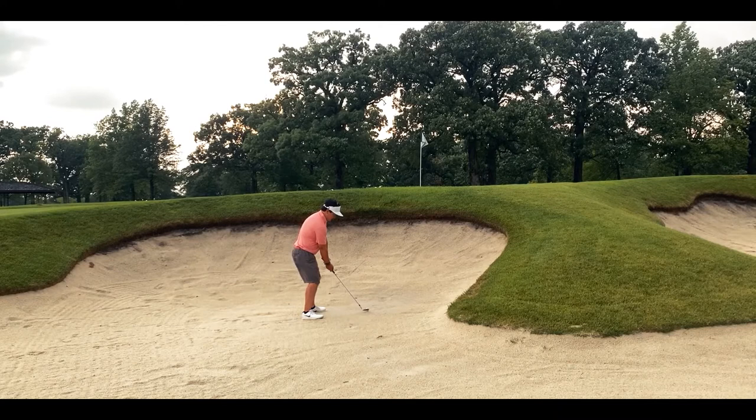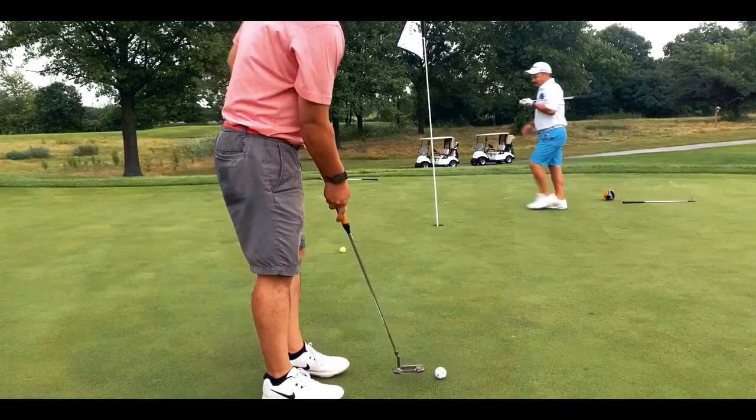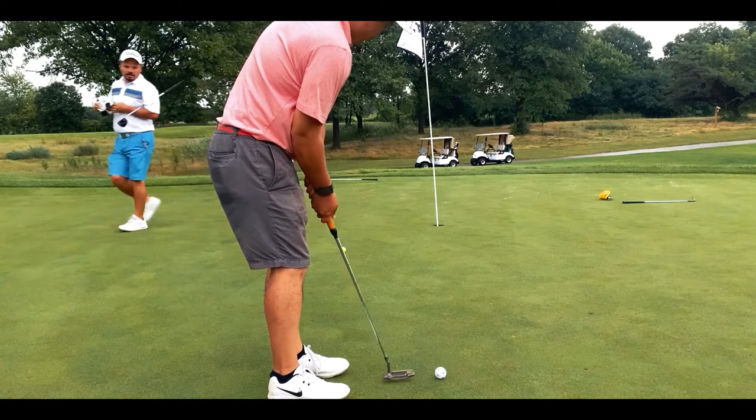Get a great thump on that one. Little left to right breaker here. I'm just aiming off the left edge, trying to drop it in at about 7 o'clock or so.